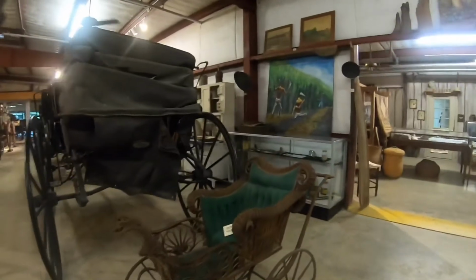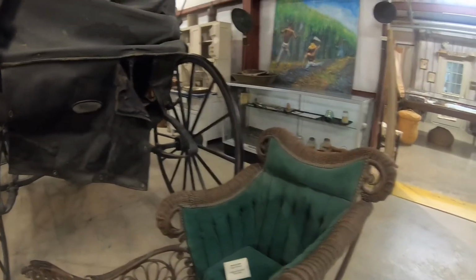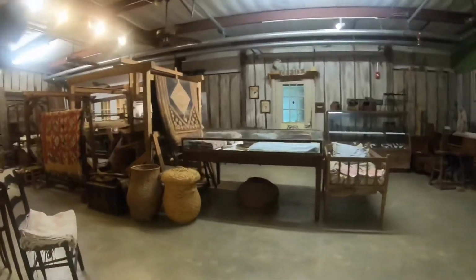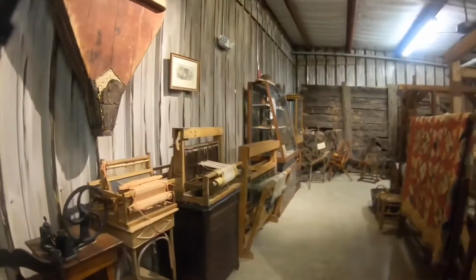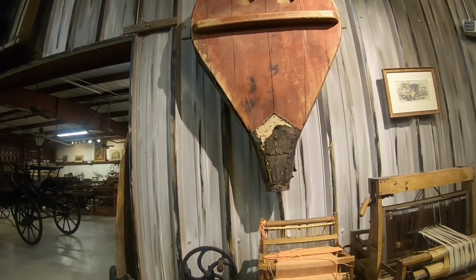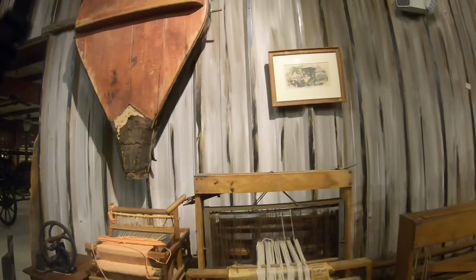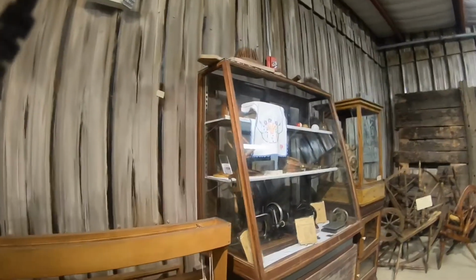Little fancy baby carriage. Wow. Yeah, this is my favorite part of the museum. Look at those bellows. I imagine that was probably used in a large fireplace, or maybe in the blacksmith shop. Keep the fire stoked.